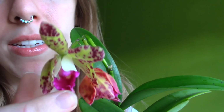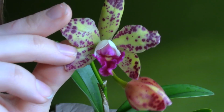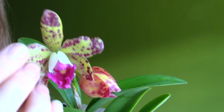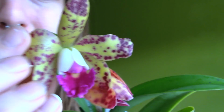Anyway, this orchid is super pretty. And the camera's picking up the colors a little bit funny no matter what I do. But the lip is not so red as it appears now. It's actually this very bright magenta, like ridiculous 90s magenta. This is just an intensely colored orchid. I really like it. And another cool thing I noticed about this is if you pull the lip down, there's a little tiny yellow heart on the lip.